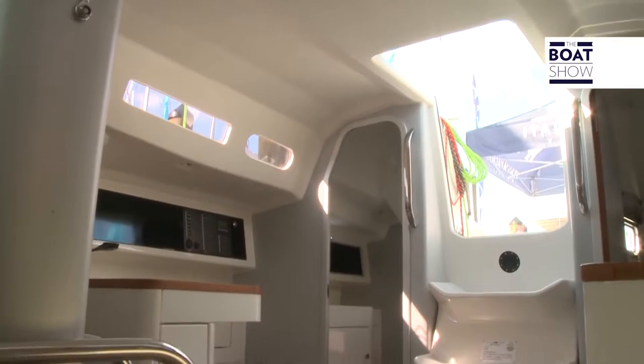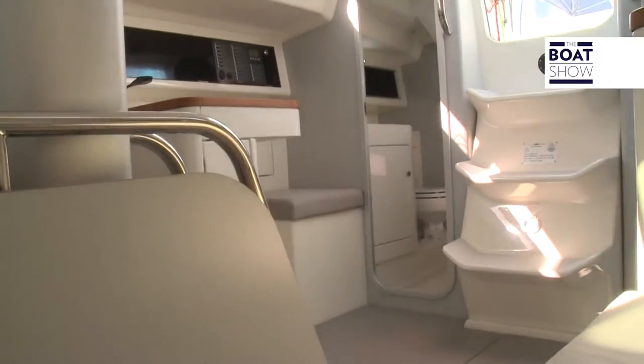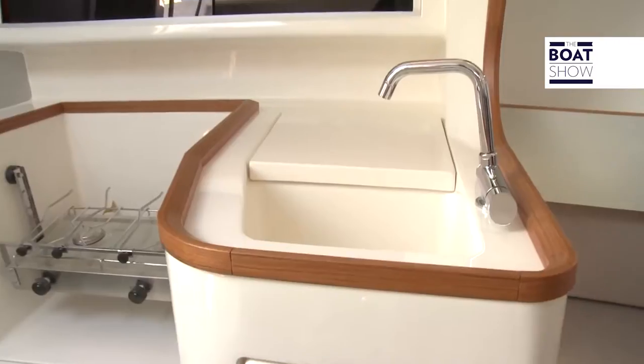Here we are in the boat. As you can see, it's not a boat where the interiors have been forgotten, just because it's a racing boat. There are two large double beds, the kitchen, the fridge, the chart table. You can leave for your voyage.